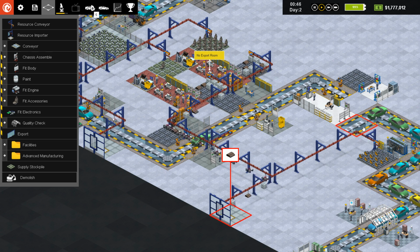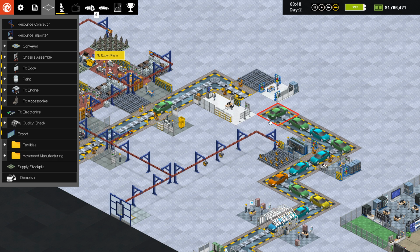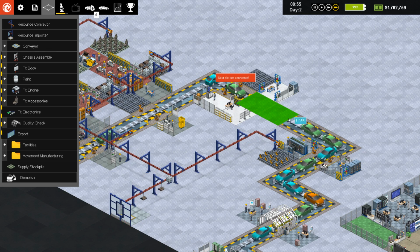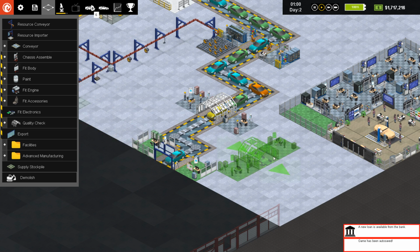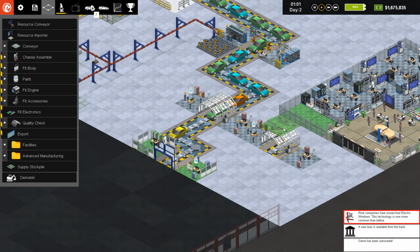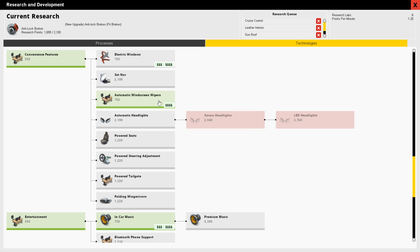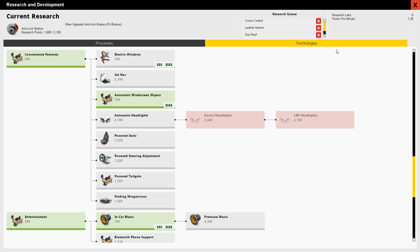Let's get rid of that one. Let's let this guy get out of the way. I need to get that quality control duplicate in there. All right, let's slow down a little bit here. Quality check. Conveyor. Okay, I think we already have electric windows. We do not. Oh, it's in the queue though, so no problem.